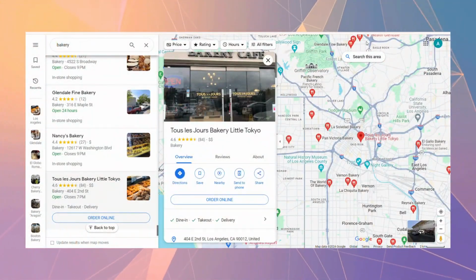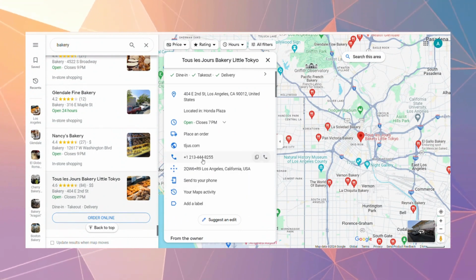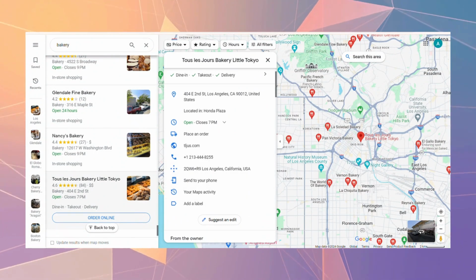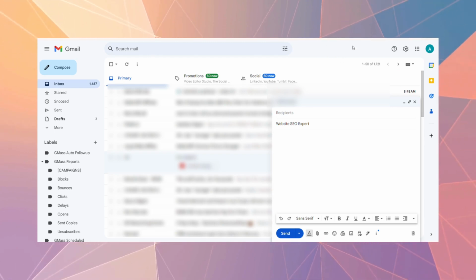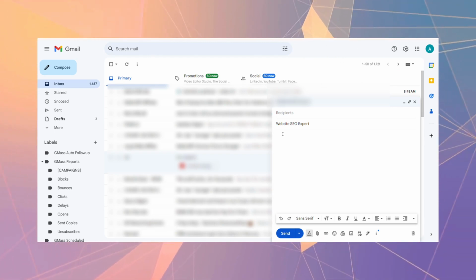Get their contact details, including email and phone number. You can find this information in the contact section or on the map where you first discovered their website. Once you have their Gmail address, copy it and create an email. In the subject, mention that you are a website SEO expert and add attractive words to catch their attention.